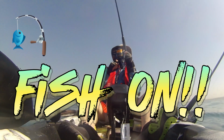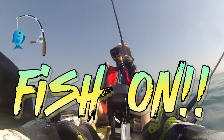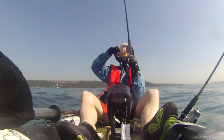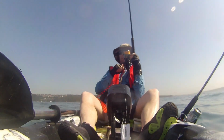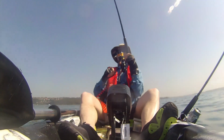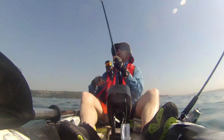Unfortunately, the little camera on the front of the kayak is in a waterproof cover and it muffles the majority of the sound. So good to hear that reel screaming away as that fish takes off. If you watch the background, you can see that it pulls the kayak around a fair bit.